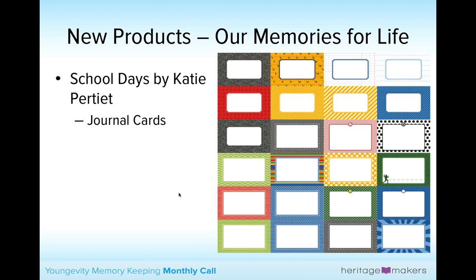And then our journaling cards, and this is not all of them, but it gives you a good representation of which ones are available. And there are a series of journaling cards that say kindergarten, first grade, second grade, all the way up through senior, so that if you want to document your child throughout school, then you can do that. There are these fun sports ones, so look for those coming up soon as well.